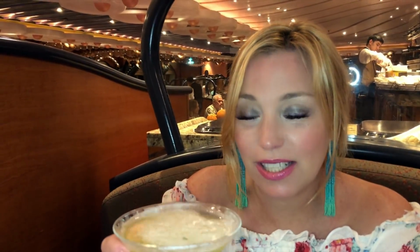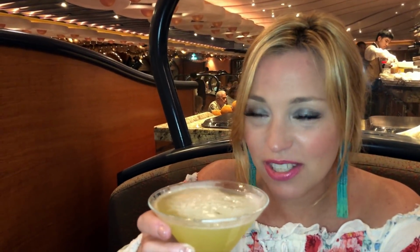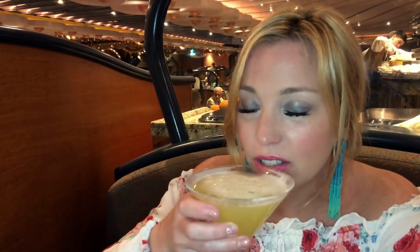For me, the spicy chipotle pineapple martini is coming home on Carnival. This has become my new favorite cocktail. Tiniest bit of sweet, but just a little kick of spice. And it's nice and strong, and that's how I like it.